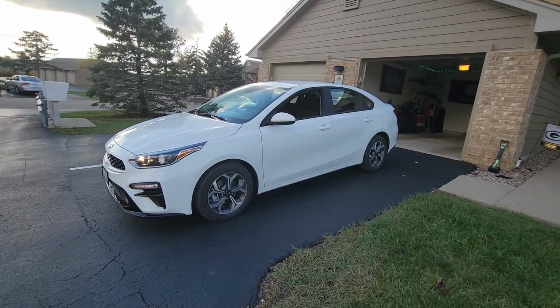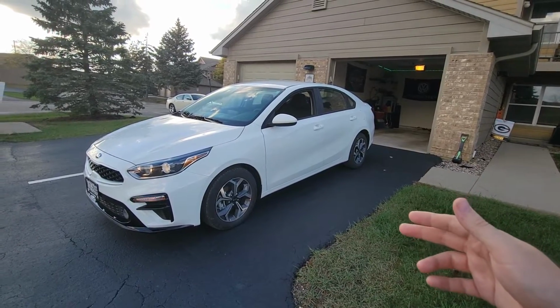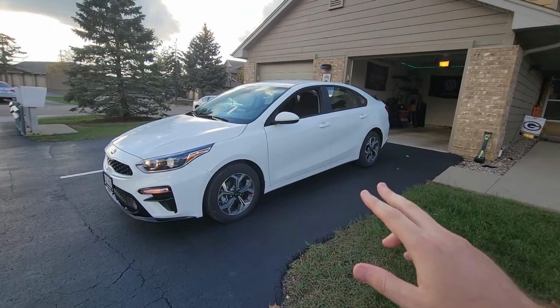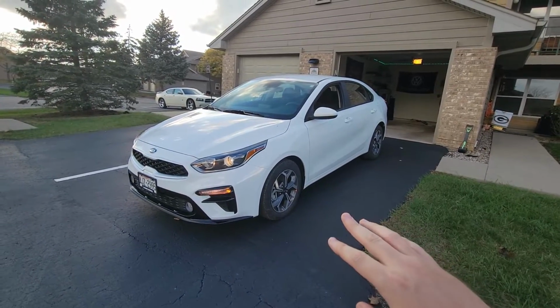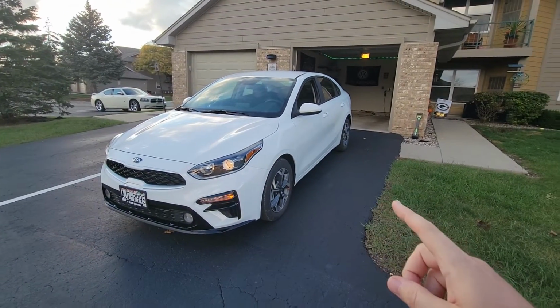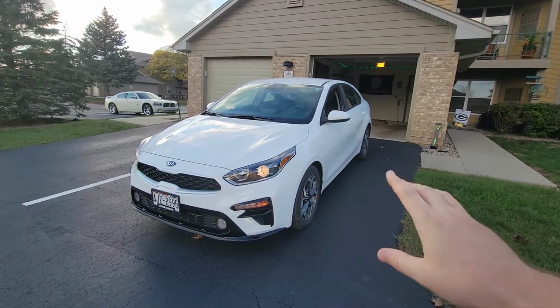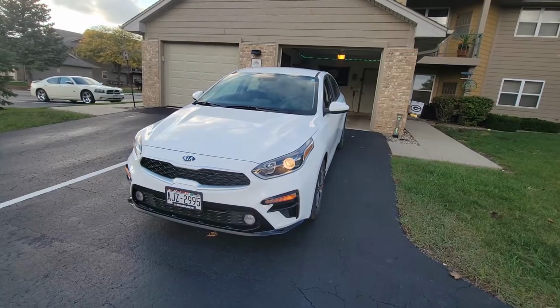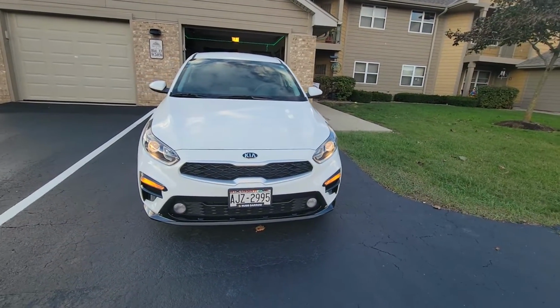This is a compact car from Kia, one of their entry-level models. It sits right above the Rio, and this one in particular is an LX. So what does that mean? This is almost a base model. This car, I'll tell you right away, has a sticker price of $20,200, give or take $100 on that. So this is what you can get for $20,000 from Kia today.